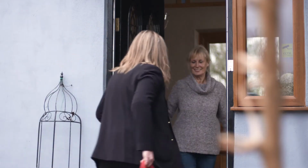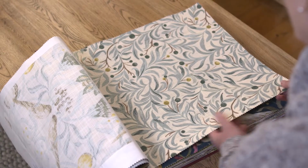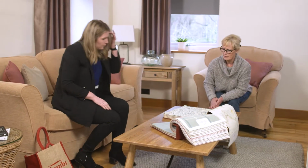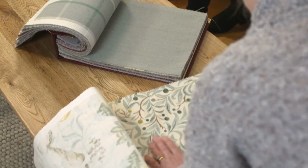Our home service is a national service. We have specialists all over the country. Customers invite us into the home. They come to the home with all the swatch books from all our different fabric collections. And then they'll inspect the furniture, and through conversation we'll listen to what the customer's need is, whether they're looking for a removable cover or more refurbishment and reupholstery.